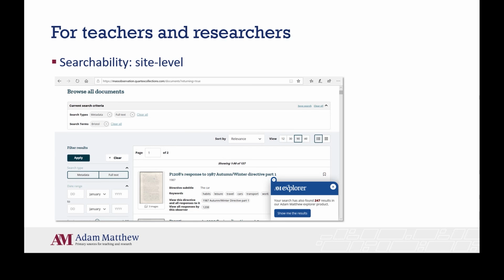You can see here I've done a search for Bristol and got about 137 responses which mention Bristol in their full text. And there's also, if you look at the bottom right hand corner, there's a pop-up for Adam Matthew Explorer, which has also found several hundred results in the original Mass Observation, which is cross-searchable with this resource.